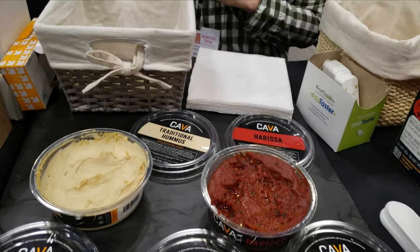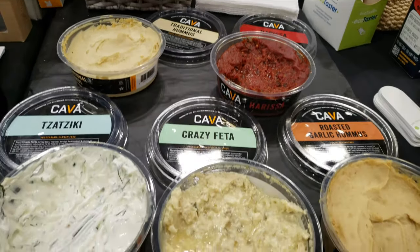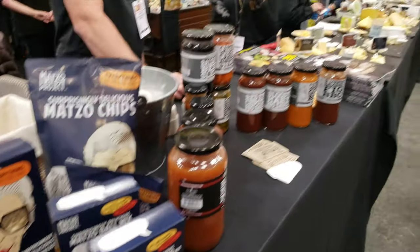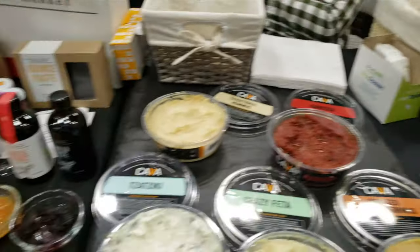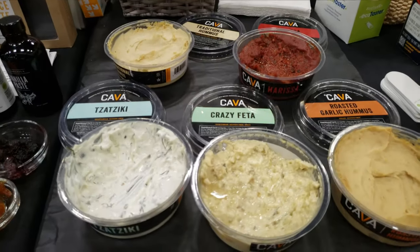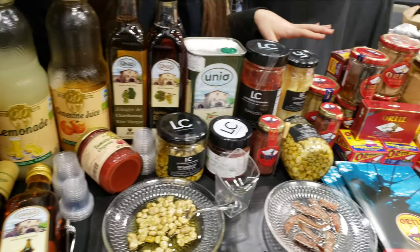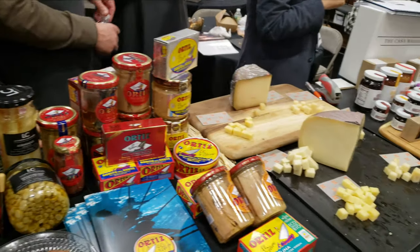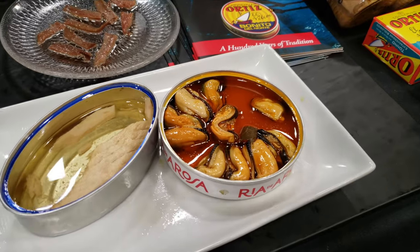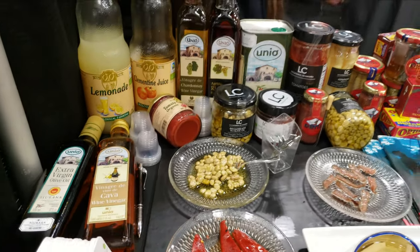So I just tried some of these. Delicious harissa. Is that how you say it? Harissa? Yeah. And also the crazy feta with some jalapeno. It was delicious. All kinds of goodies. And where is your product available? In Whole Foods. Oh, perfect. Okay. Yeah. All from Spain? Everything from Spain. Oh, I feel like I missed a cheese over here. It's just a break from cheese. Just tried a delicious mussel. All kinds of goodies here.